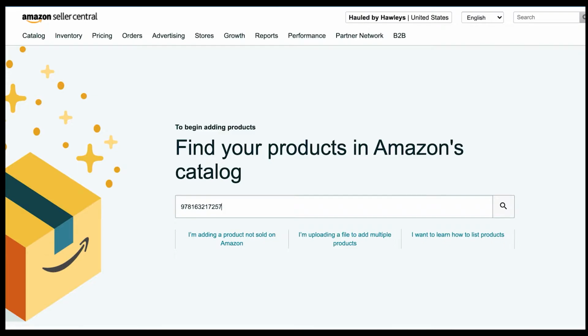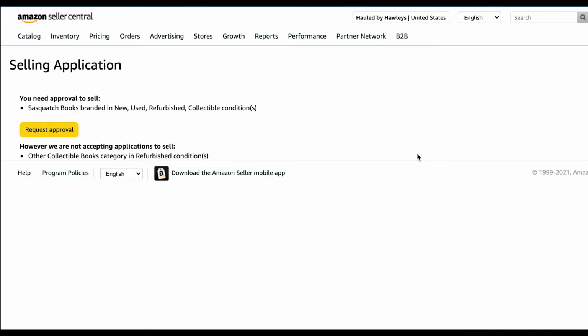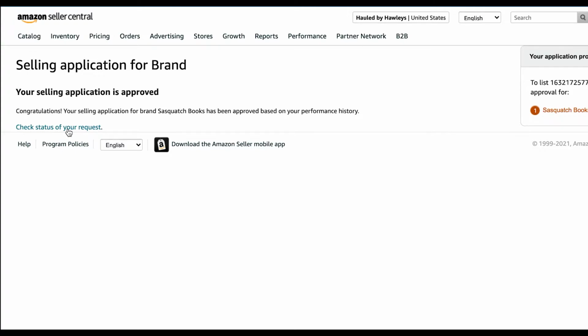It finds the book, and you notice it still says requires approval. So I hit the drop down, select used, apply to sell, request approval again, and it automatically tells me once again that it is approved. I just did this on the cell phone, but it's like it didn't register it. So I did it on the PC once again, and it says request approval.